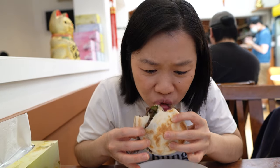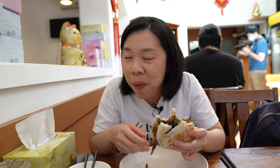Maybe I'm converted now because this cumin beef is super delicious, guys. I'm surprised that I like it actually. Wow. That beef is so flavorful, and combined with the green chili, it is amazing and spicy. But I really like it. I really like the addition of the green chili here, and when you pair it with the cumin, guys, amazing, really love it.